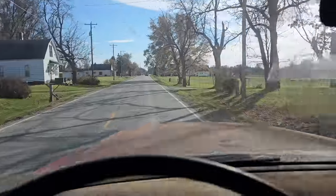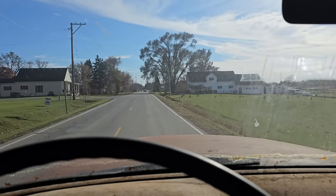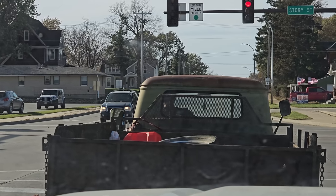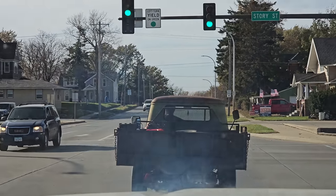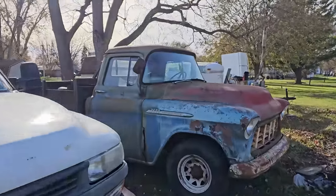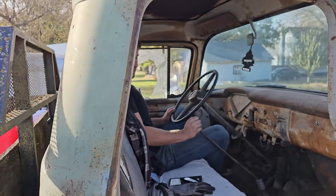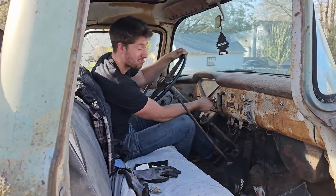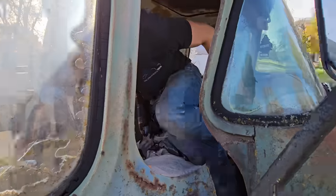Okay, we're in city limits of the shop. Of course, there's a train on the tracks, so we're gonna add about 4 miles to our total trip. Start back up. More reliable than the utility bed. Yes.